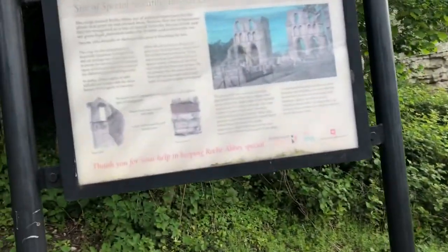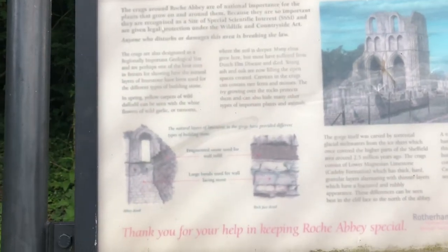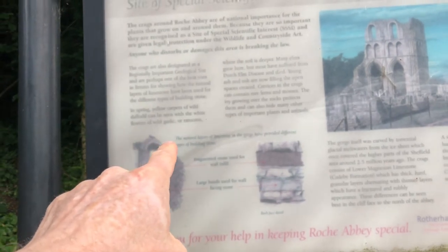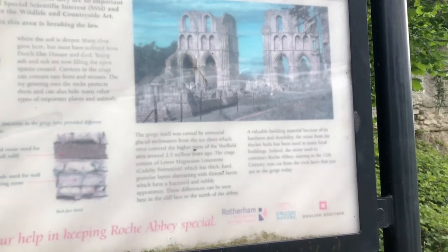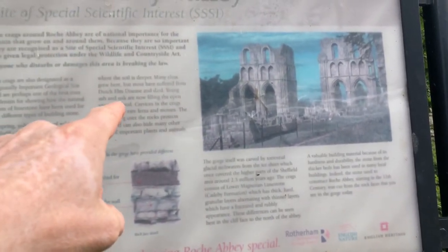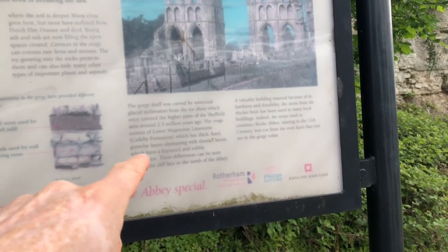Oh, no, let's have a look. So the crags around Roche Abbey are of national importance because of the plants that grow on them, which is why it's a SSSI. So they're protected. It's an important geological site. In spring, yellow carpets of wild daffodil with white flowers of wild garlic or ransoms. But some of the elms have died from Dutch elm disease. The gorge was carved by torrential glacial meltwater as the ice sheets retreated about 2.5 million years ago. The crags consist of lower magnesian limestone, thick hard granular layers.